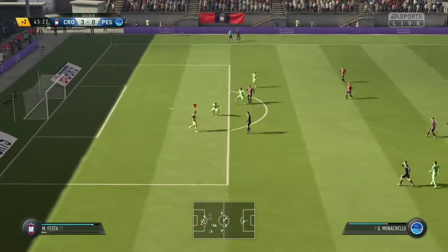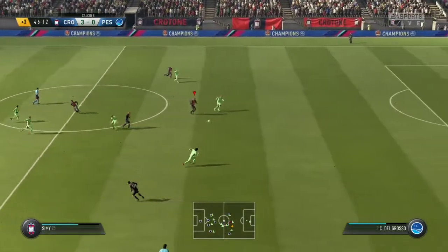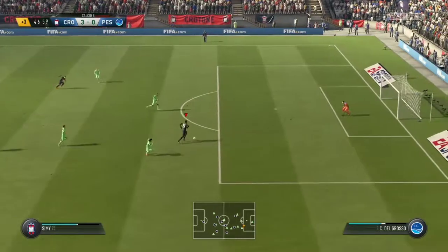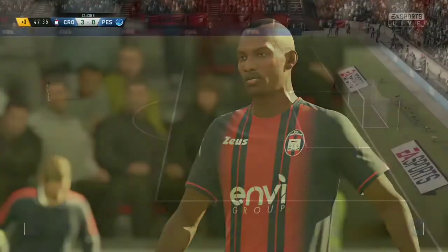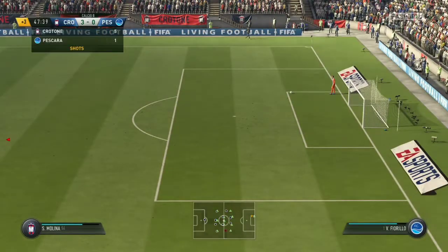And it's going to be a minimum of 3 minutes to be played of added time. We could be in. And it goes for the chip. Just too high with the chip. Such a difficult skill, that. Keeping the ball under control when you're running.